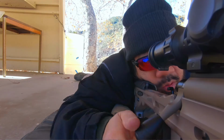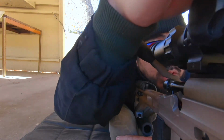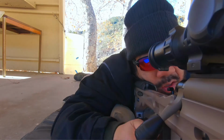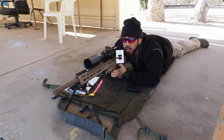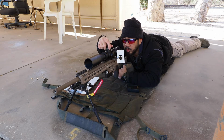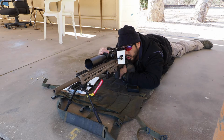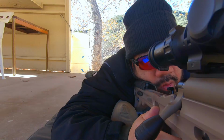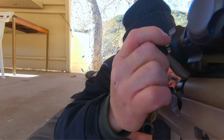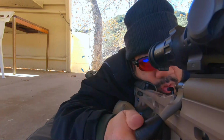Parallax. The two shots here. Oh, and I missed. Probably because you need to adjust, moron. All right, 0.8. Hit. Then we're going to go to 100, which is 1.8 parallax. All right, so we're gonna do 3 and 4. Whoa, that curved. Pull left.